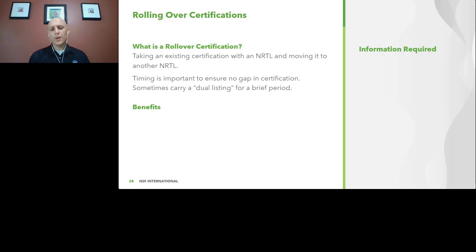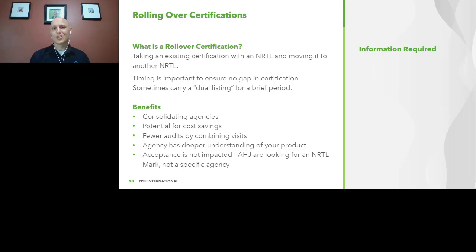One benefit of that is, as I said, consolidation, so that we've got fewer agencies doing audits of your production facility, fewer sets of documents to deal with, and fewer emails to worry about, like who to contact and what to do. It's also potential cost savings. You've got fewer people coming in, so there are typically consolidated, combined audits. And then the agency that you work with has a deeper understanding of what your product is, how it works, and how you and your company function, and a deeper relationship with you, trying to make sure we can solve problems for you before they become truly big problems.